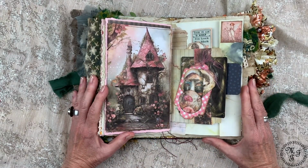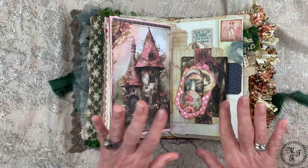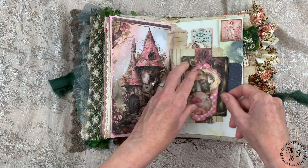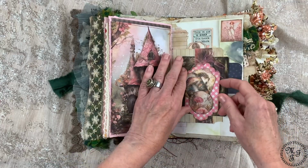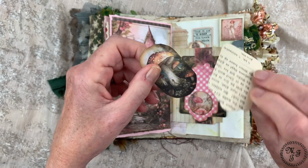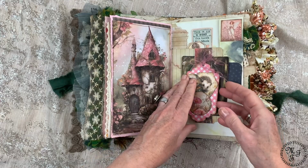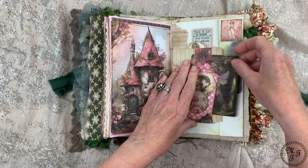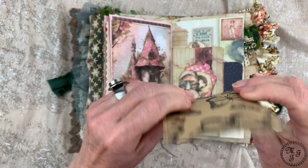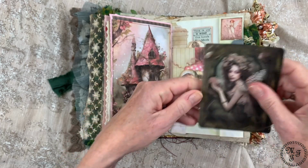Here you have a busy page, and this busy page becomes even more busy. But let's first look on the right side. What you see here is a tag which is attached, and in this tag there is a pocket, and there are two small, really tiny but very beautiful journaling cards. And this tag is attached on a belly band, and behind this belly band there is another fairy. And this fairy I have further beautified with some gold waxing.